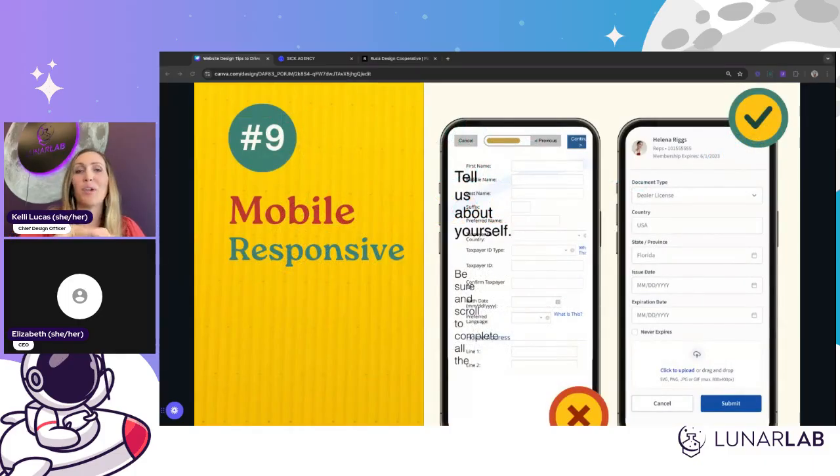All right, tip number 9. Make sure your website is mobile responsive. We see this all the time. Who's seen a site like this before? Example on the left. Yeah, it's not good, right? Imagine the image on the left is a website that isn't mobile responsive. This just means that on specific device sizes it doesn't automatically adjust to fit that screen size.